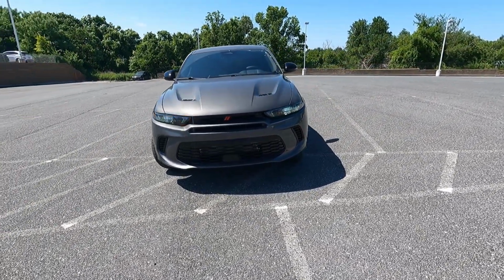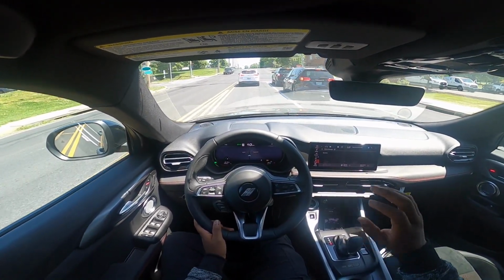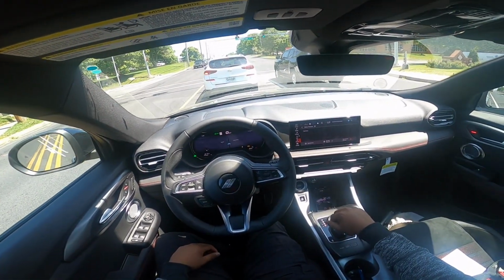You have wireless CarPlay and Android Auto. The 14-speaker Harman sound system is amazing, has a lot of bass sound quality, and really just gives you a warm, inviting feeling when you do have the media on.